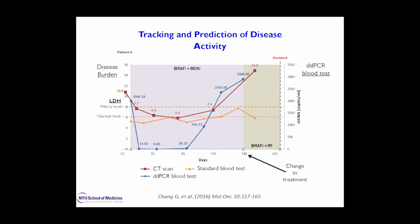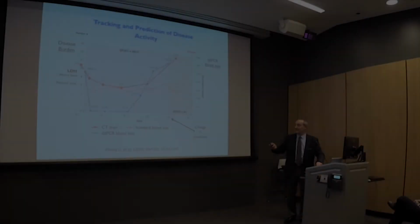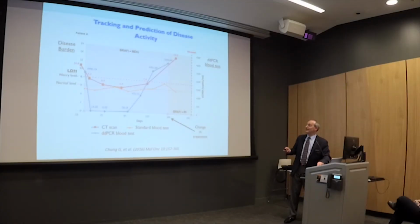We have to do the trial to see, but the trial that we designed, we submitted, part of a SPORE project that's getting reviewed like this weekend, was to randomize patients to monitoring with CT scan versus ctDNA. So we'll see if we ever get to do this trial, but we think that there's potential.